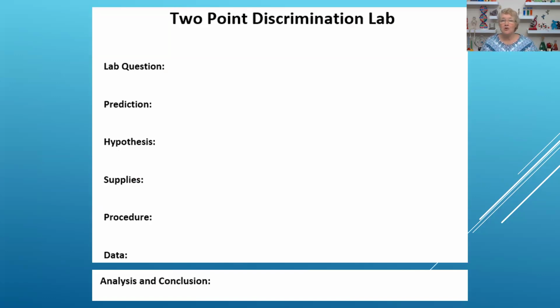A lab report has your question in it. What is it, or purpose? You can think of it as the purpose or an introduction. What were we trying to do? We were trying to figure out where the highest concentration of these Meissner's corpuscles is in the body. Our prediction was wherever you think. If you think the highest amount is going to be on the upper arm, or on the forehead, then put forehead. That's your prediction.